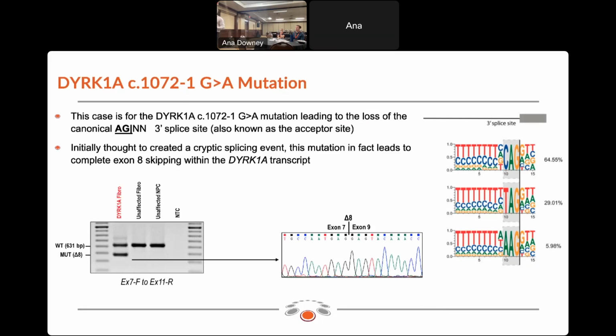This work was done before I joined n-Lorem. Initially, we thought the mutation might lead to a different base being selected for the G, but we can see here an unaffected skin cell and an unaffected neuron, and there should only be one band. But in our patient sample, we got two bands, which represents one full copy, and the lower band represents a bit of the genetic information that's missing. This was confirmed with sequencing. So this patient has a complete loss of exon 8.